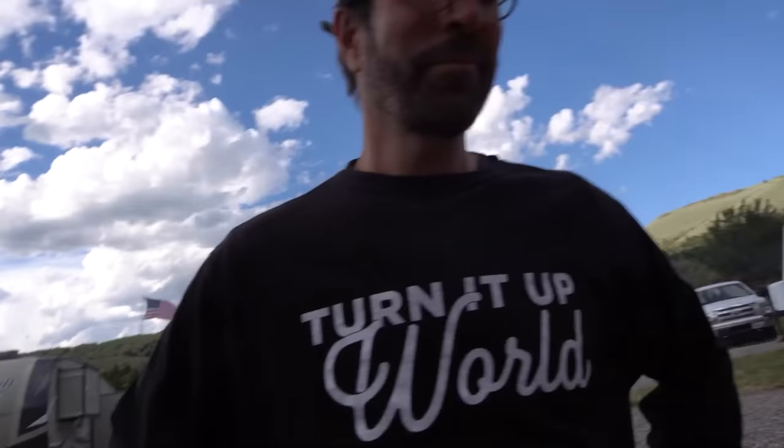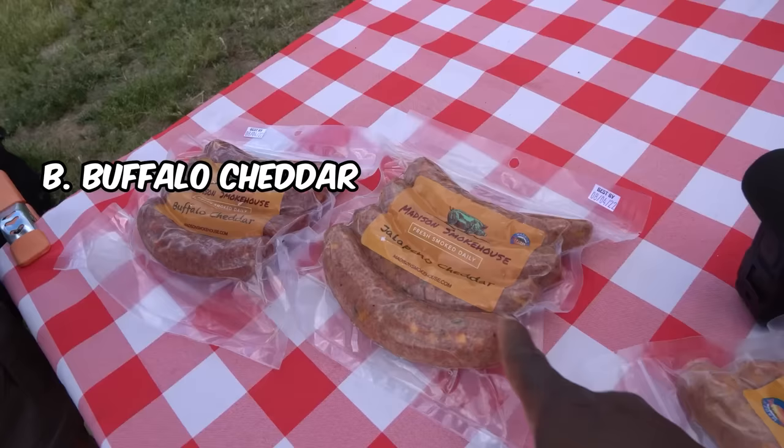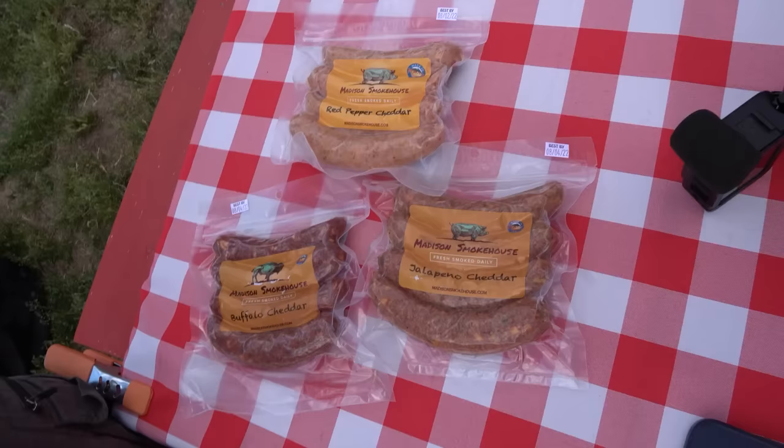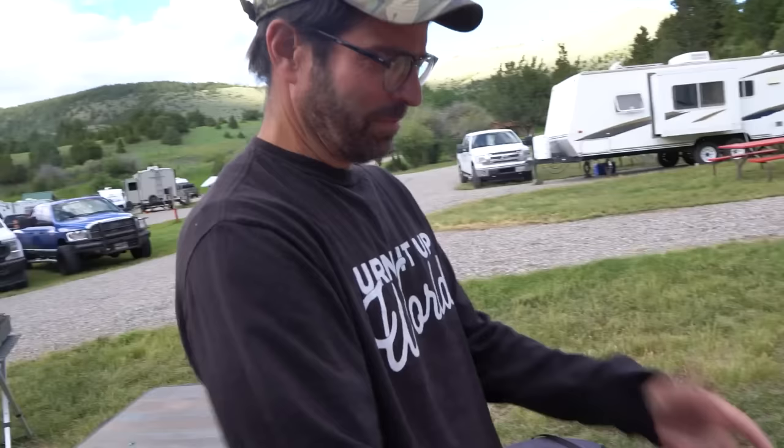Okay, so as per usual with me, I'm always up for games and fun. Here we go. We have three options I'm laying on the table here: buffalo cheddar, jalapeno cheddar, and red pepper cheddar. Which one would you choose for dinner tonight? Buffalo cheddar. Red pepper cheddar. Or jalapeno cheddar. Now hold your finger up, and point to the one that you would choose.